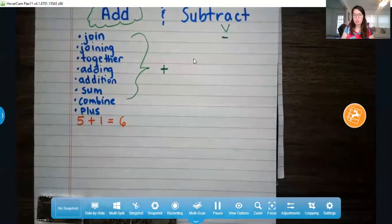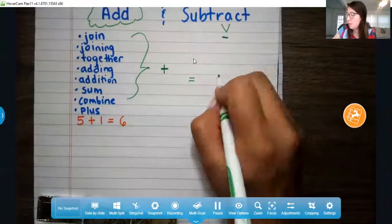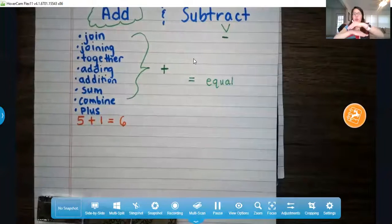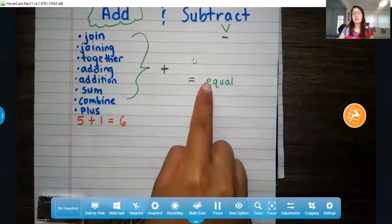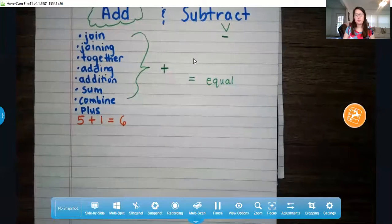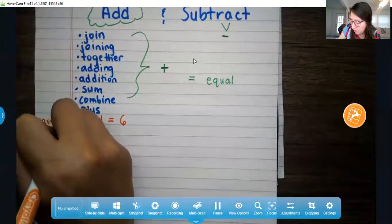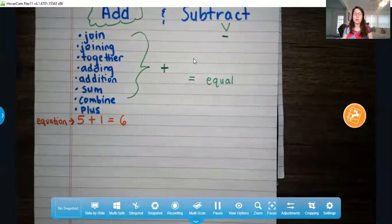So when you see this symbol, it means equal. So what are they equal to? You're always going to see this in a math equation. So this right here, friends, this is called an equation. And when you're a little older, when you go to first, second, third, fourth, all the way to 12th grade, you're going to have equations in math.